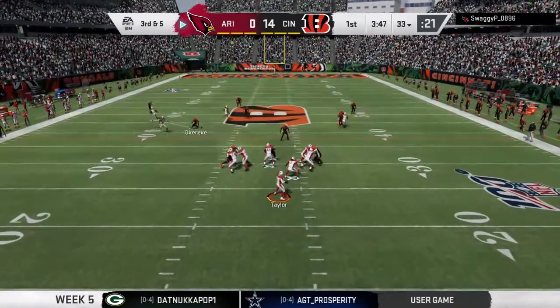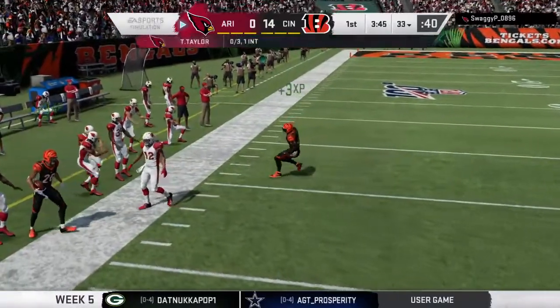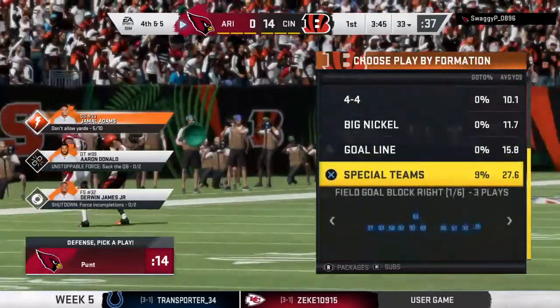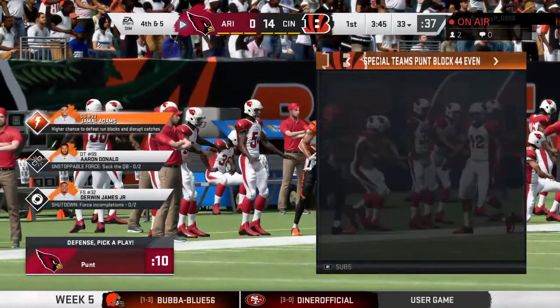From the gun on 3rd down, it's Taylor. And that is intercepted. Or was it? Wait, they'll say no. No interception. He did not keep the feet in bounds, apparently. So that's just going to be an incompletion.